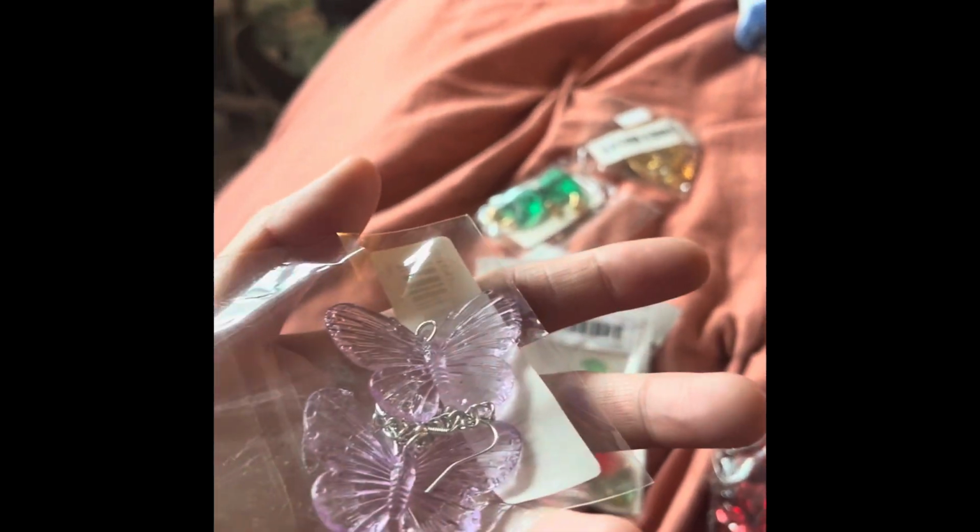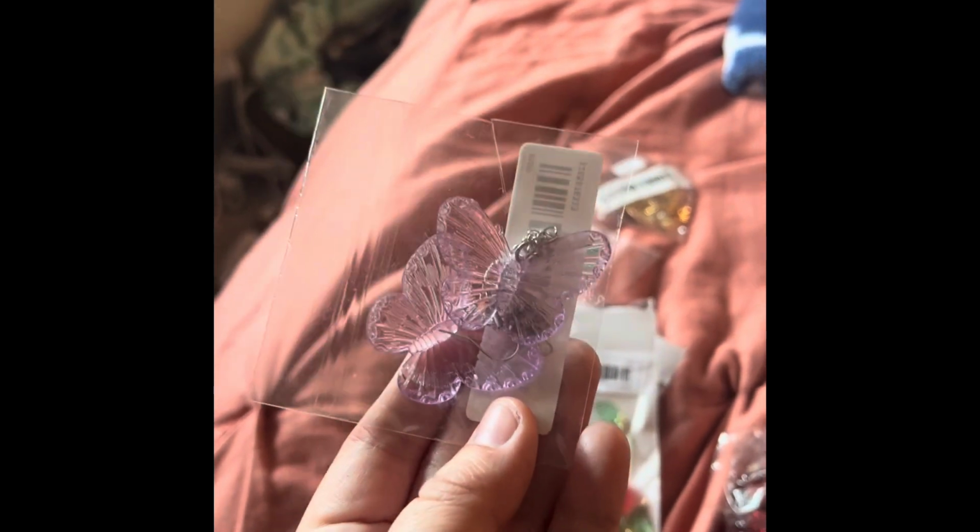First up, these are from my friend Maria. She doesn't watch my videos, so I'm not worried about her seeing these items. These are her Christmas gifts. First of all, I got these really cute butterfly earrings. They look kind of purple when I bought them online, but they're kind of a purplish pink. Really pretty butterfly earrings. She's really gonna enjoy these.